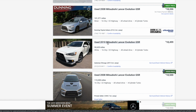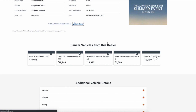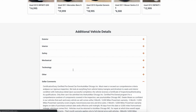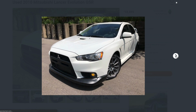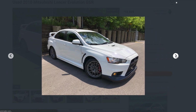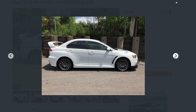All right, 2010, 50,000 miles. Okay, got some potential. Let's see. It's a giant paragraph about their dealership. Awesome. Tells me nothing about the car. So, assuming it's a non-wrecked car, definitely a better deal. Really wish they hadn't painted this. That looks awful. Or whatever they did to it.